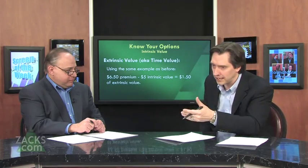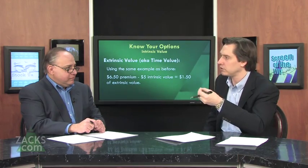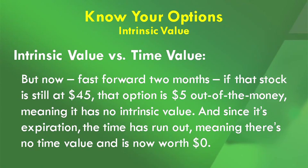However, at expiration, it becomes extremely important, because at expiration, your option's value is comprised exclusively of intrinsic value. So this is where it becomes the most important thing, and here's an example to illustrate this. If you had a $50 call option with 2 months of time on it, and the price of the underlying stock was at $45, that option might be worth $350. At that point, the premium is comprised of only time value. But now, fast forward 2 months, if that stock is still at 45, that option is $5 out of the money, meaning it has no intrinsic value.